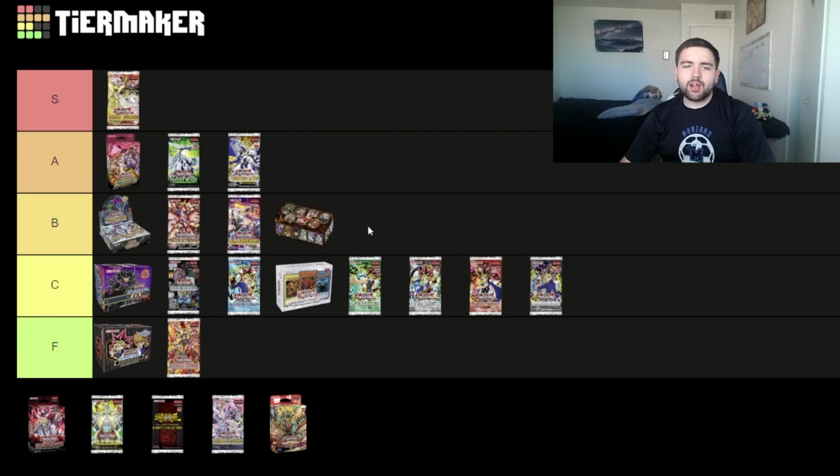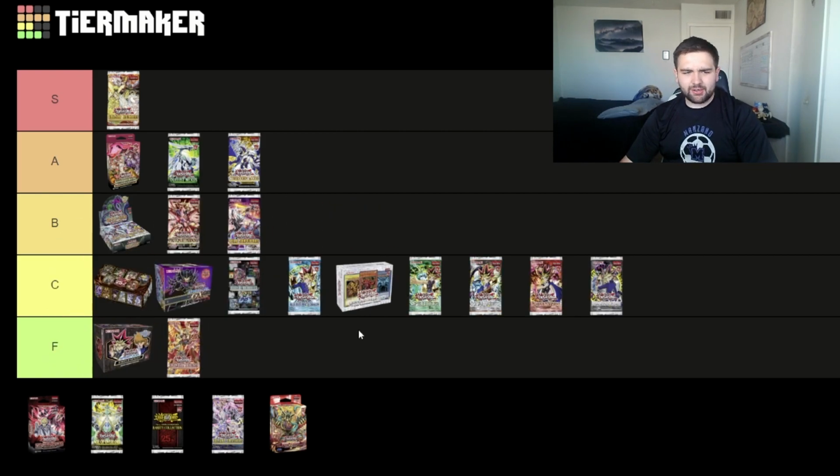It had the Runic stuff. It had Fenrir finally getting reprinted. It had Garua as well. But as an overall set, I don't think the tins were that great this year, which is saying something, because usually the tins are one of the best products Yu-Gi-Oh releases in a year. But the tins this year were just bad. We'll get to why that's the case in just one second. But I think I'm going to put it in C tier. It's probably fine. Yeah, I'm going to put it there.